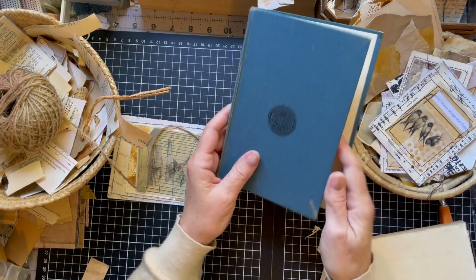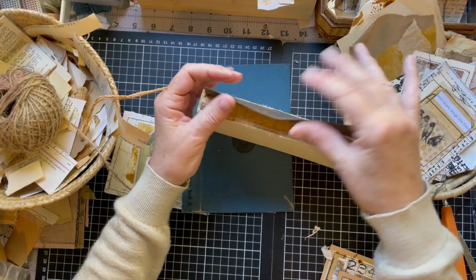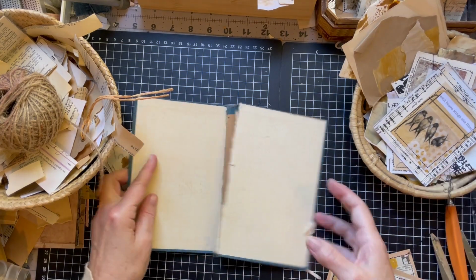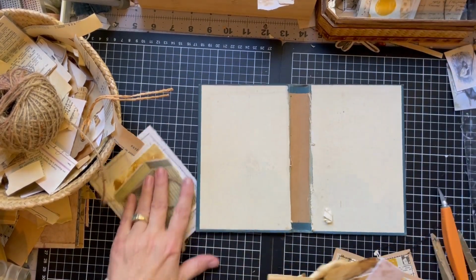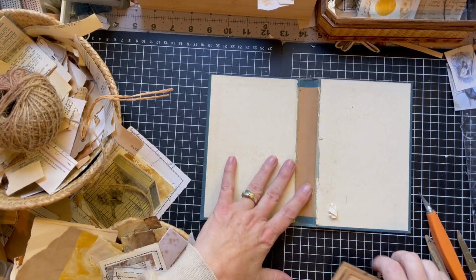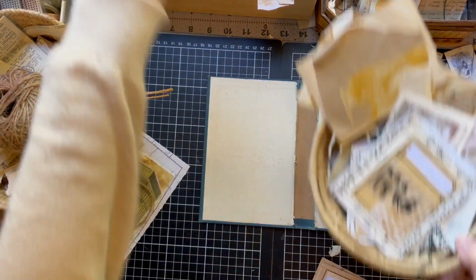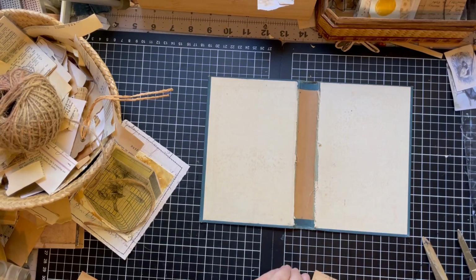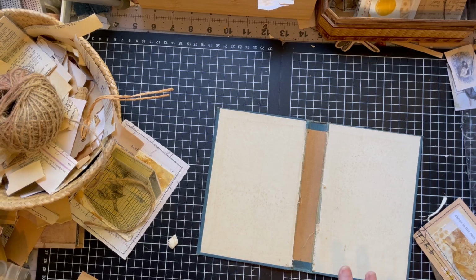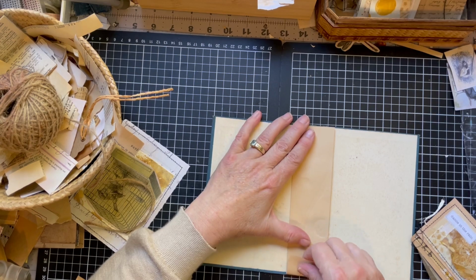We'll take this out for the moment. That's too flimsy, and I don't even know what you call this sort of method of making a cover, but it's an old book that I've rescued, and I've taken that out. Now I need to reorganize the nest for this. So the first thing I know is that we're going to need a new spine.